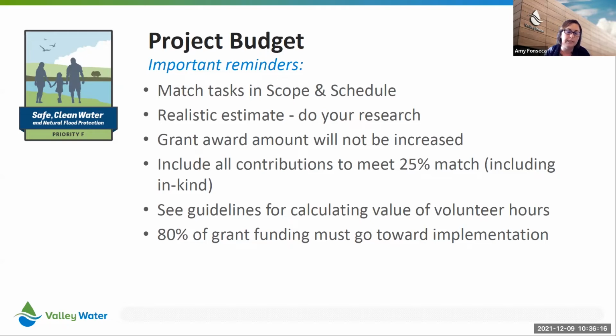You can include the value of volunteer time. So if you take a look at the frequently asked questions, there's some information there. There's a website that you can check out. I don't know off the top of my head, but I think the value of a volunteer in California is around $30, but don't quote me on that. And you'll want to be really clear on your budget per task, because once we lock in that task, it's a lot harder to shift between those, but we can talk about that if you are awarded. Next slide.